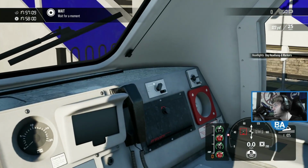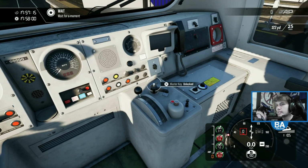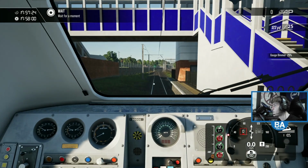Let's get set up, and then we'll get going. So we're heading off to Kings Norton. That's how far we take this, because that's where the line continues off, and we don't go there. Let's set that to full. It's actually rush hour as well, so we should see quite a few other trains.